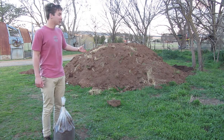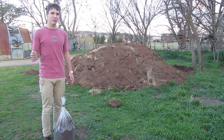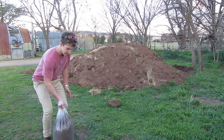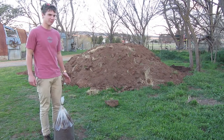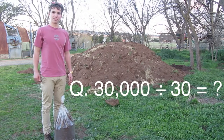Behind me here is 30 cubic meters of chicken manure. Chicken manure is a great way to keep your veggies and your plant life looking fresh this time of year. It is packaged in this bag, which has a volume of 30 liters. How many bags of manure will this pile fill?